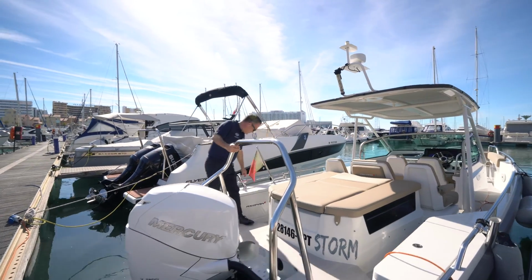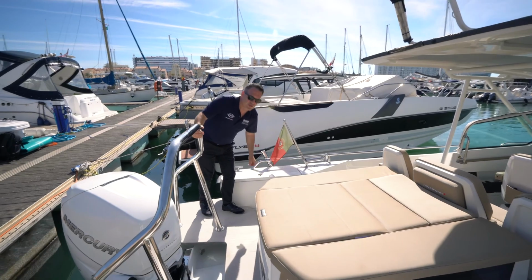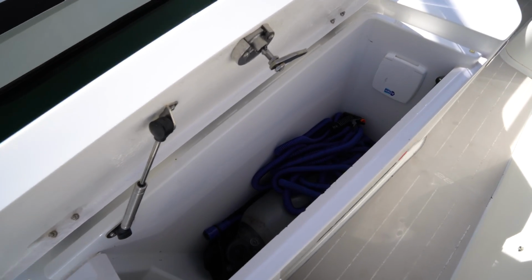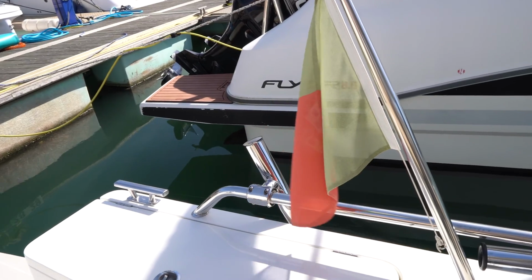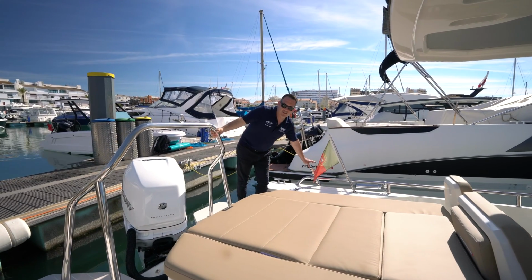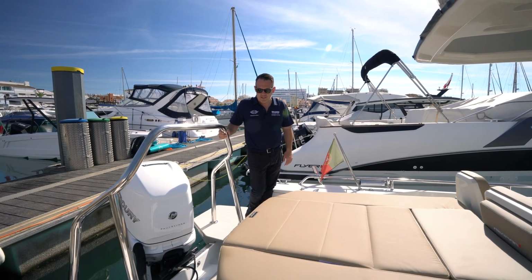A standard feature on an Axopar is two big lockers at the back end, and for boat users who understand the need for storage, this is really important. They're big deep lockers, so you can get lots of your mooring paraphernalia in there. This particular boat had stainless steel fishing rod holders fitted to the side rails, which I've not seen before. Really like that. You can imagine fishing rods trawling here on a nice sunny day. That's a really lovely feature.